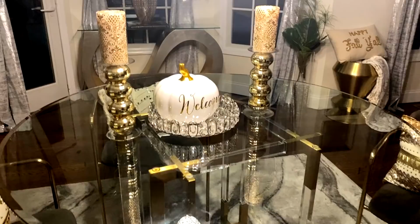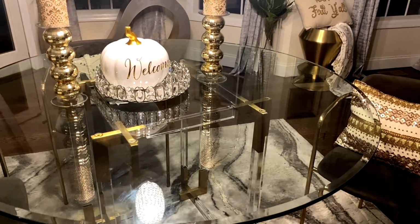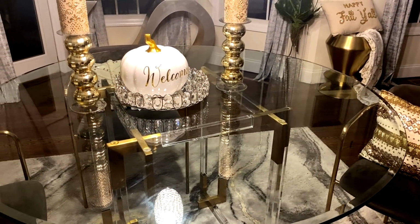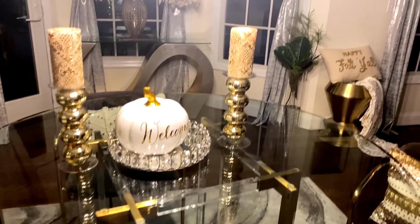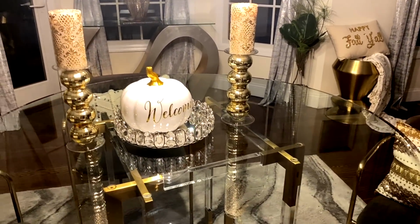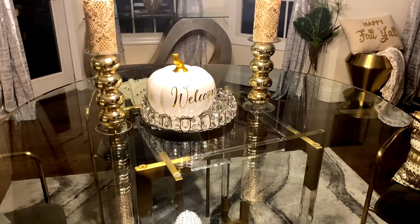All right. On the table, I keep it simple because we eat here every day. So I want to make it as simple and easy, not only for cleanup, but also for the kids to maneuver a little bit easier. So I keep it simple.